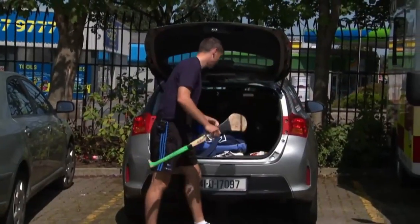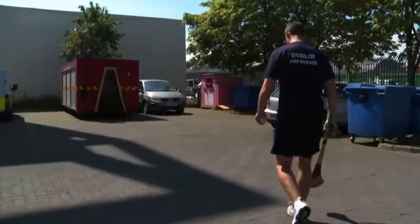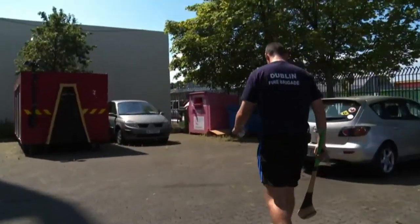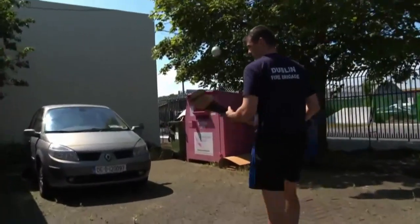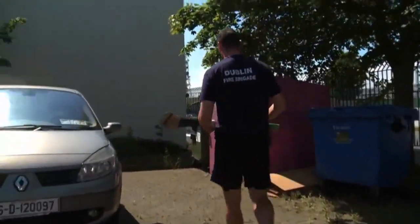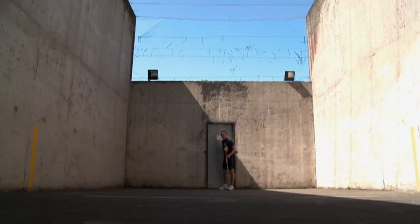The whole summer is now riding on Dublin's upcoming match against Tipperary. If they lose, it will be the end of their season. For Carton, it means utilising every second of his downtime. When he can grab a quiet moment, he heads straight to the racquetball alley adjoining the station to work on his touch.